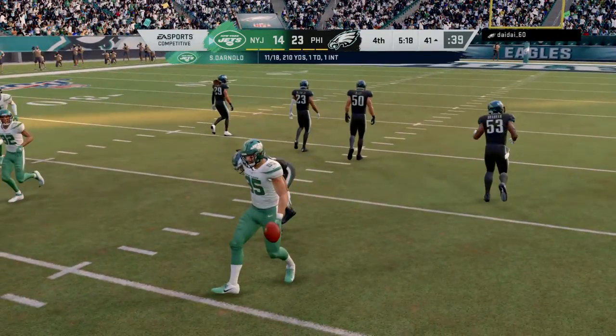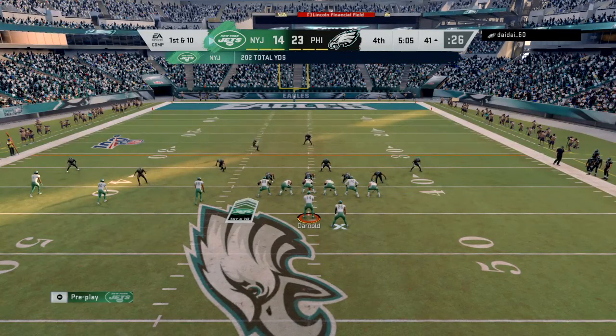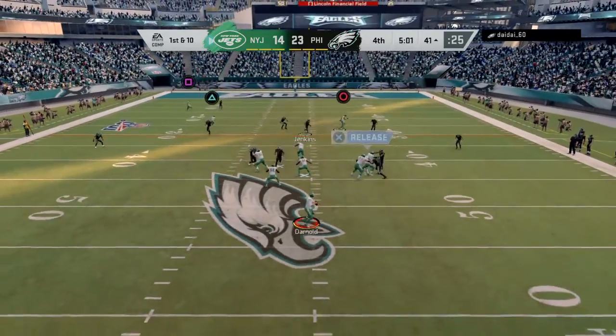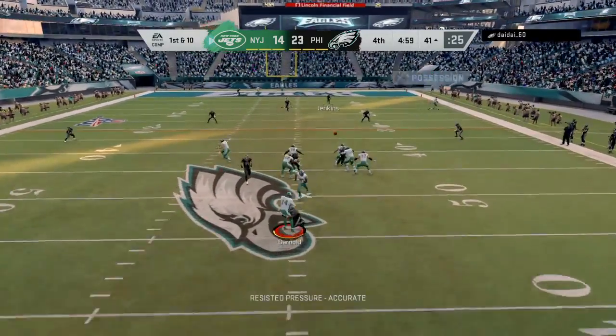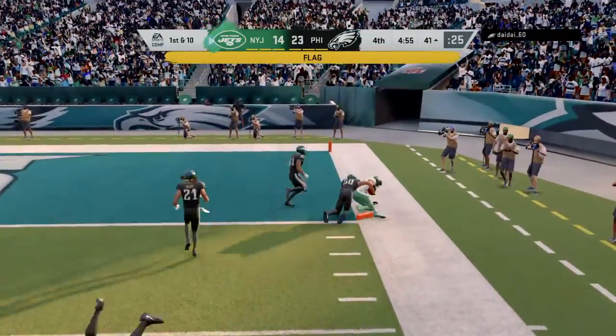And taking it across midfield and just shy of the 40. So from Philadelphia territory now, here's a 1st and 10 at the 41. Got a man, it's caught inside the 10.